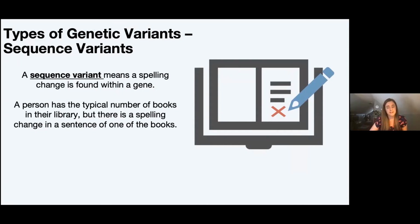The other type of genetic variant that I think many of you have questions about and probably is more applicable to your group are sequence variants. So I'm going to spend much more time on these today, but I didn't want to leave out copy number variants. I wanted to make sure we mentioned them as well. So sequence variants means that there's a change to the letters within a gene. Sometimes this is a single letter that's different. Other times it might be a few letters, but it's just a small number of letters that are changed. If we think of our genetic material as a shelf of books again, a sequence variant is like there being a spelling change in one sentence of the book.